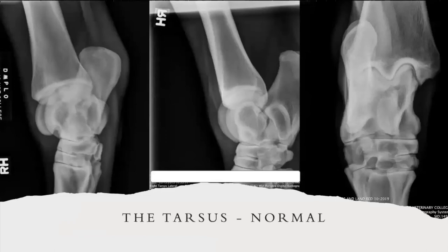And then finally, the tarsus. And so this is the hock. We want to have these bones here and the joint spaces in between. And so we want to be able to say that they're even on both sides, no collapse. We can see through those fairly well. And so these are really good images.